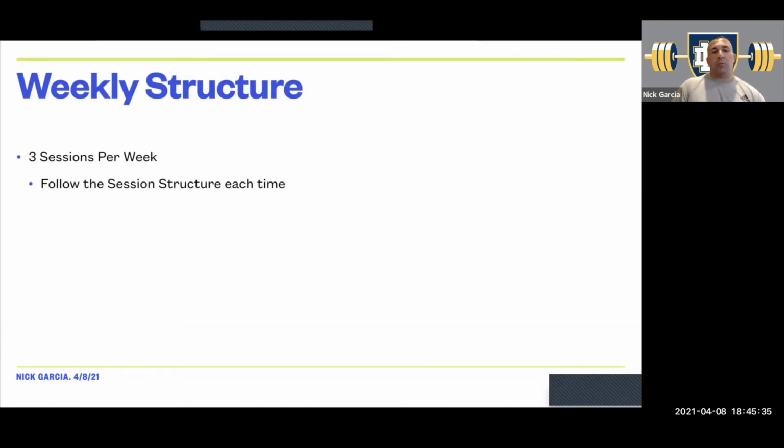Okay, once again, 3 sessions per week. We follow that session structure each time. Okay, each session has a theme. I talked about training on multiple planes. So session 1 will be a sagittal-based theme. Session 2 will be a frontal-based theme. And session 3 will be a transverse-based theme.